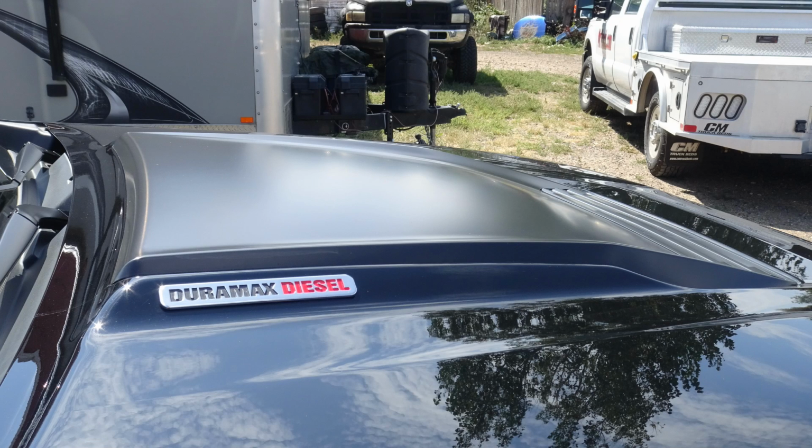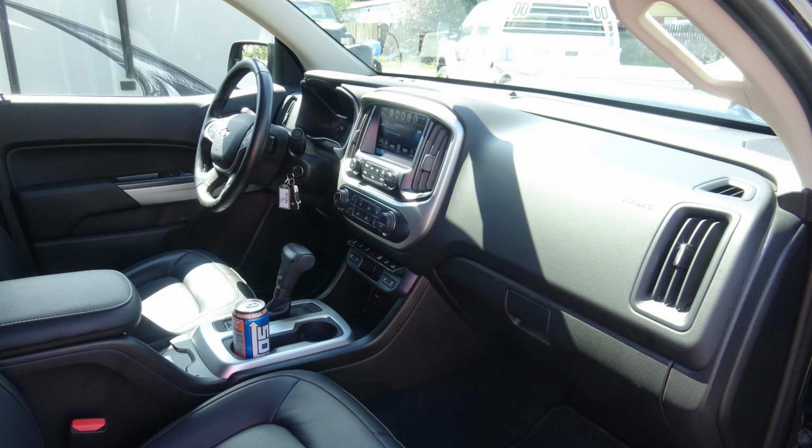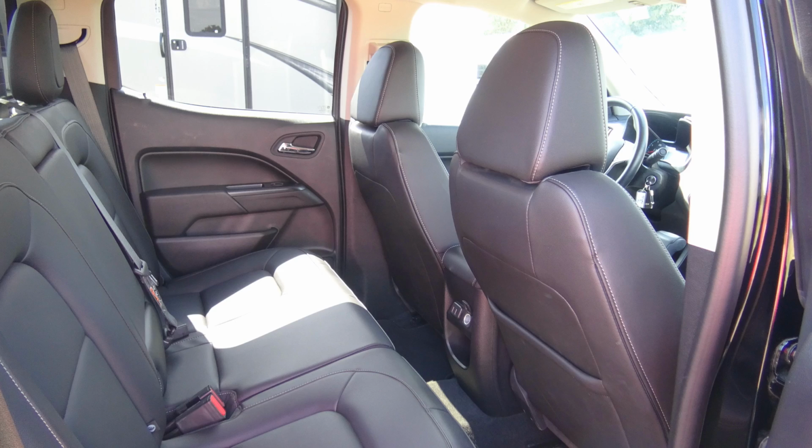This 2018 Colorado 4-wheel drive ZR2 crew cab, it's a short bed. It's also the Midnight edition, which is pretty cool. It's a Midnight special, and the MSRP on this is $50,535. As far as I can tell, the payload's about 1,100 pounds.